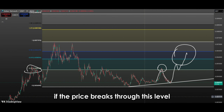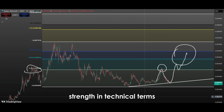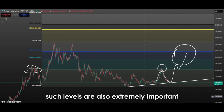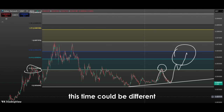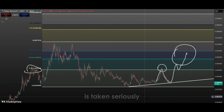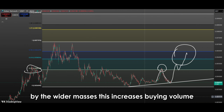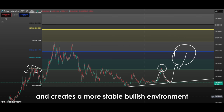Therefore, if the price breaks through this level, it will be a sign that the upward momentum is gaining strength in technical terms. Besides technical analysis, such levels are also extremely important psychologically. Breaking such resistance zones triggers the thought that this time could be different in investors, and the possibility of the price moving upwards is taken seriously by the wider masses. This increases buying volume, positively affects volatility, and creates a more stable, bullish environment.